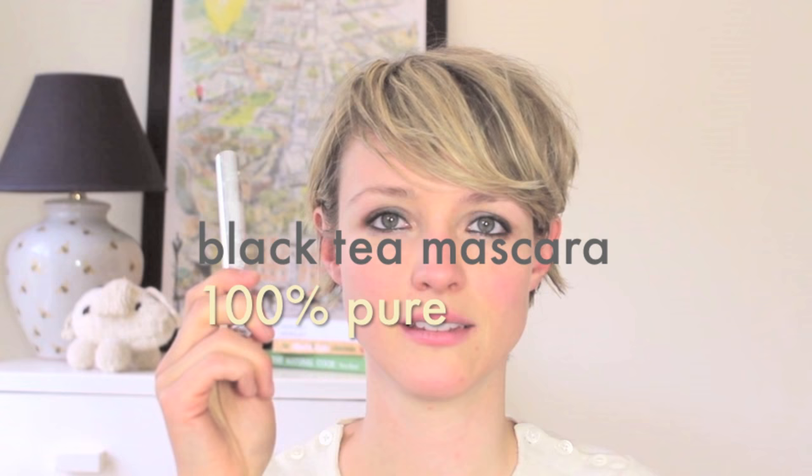Mascara. This is the best mascara I have found, like, ever, including regular mascaras. It goes on really easily and it stays on. It doesn't smudge. I've actually got tiny lashes and this gives me lashes.